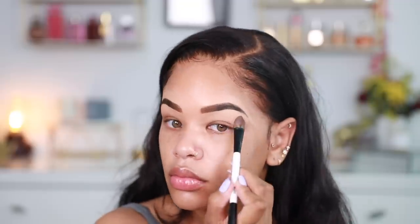Yeah, I mean, there's not too many makeup or skincare products that I can think of where I'm like, I don't like this. It's very rare that happens. But anyways, clean out my brows.